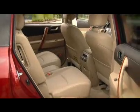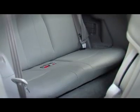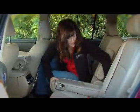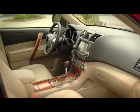Many seven-passenger SUVs have cramped seating in the back, but we found the second row to be very roomy, and the third row was not too much of a sacrifice at all. The second row can be converted into captain's chairs by stowing the center seat away in a hidden storage area. Very handy. The dash layout's very easy to use.